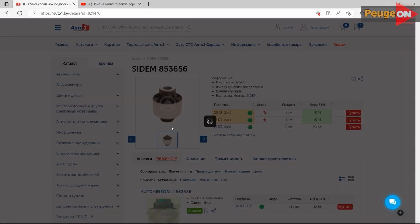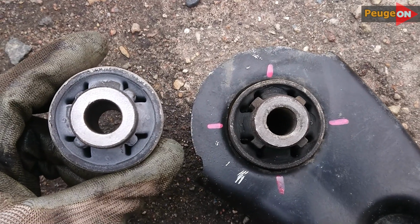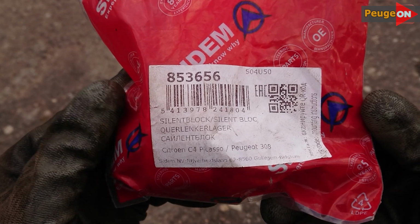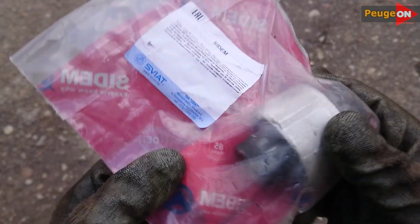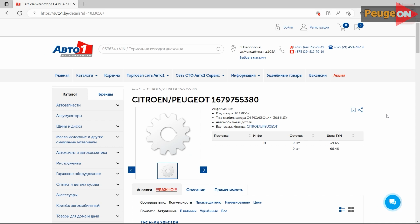The conclusion remains the same. Prices are reasonable. For instance, one of the cheapest, Sidem, costs only $6. I installed one myself 2 years ago. Its mileage, to reiterate, is around 25,000. So far, everything's fine with it. We will observe whether it makes sense to overpay for Lemforder, exactly $22. Well, I am not sure, but it's your decision.